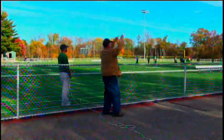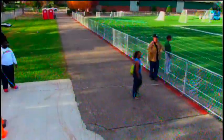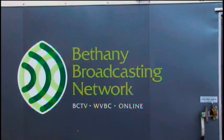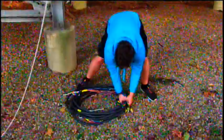Keep pulling some slack down. Don't take it on the field. And when you pull enough slack, then walk. You got plenty. Double back. So which one do you need? My hand. What is this? Where's this go? Down into the IFB cable that goes to the truck.